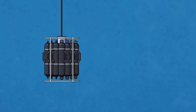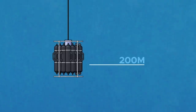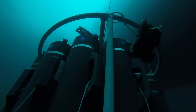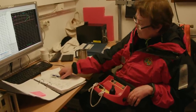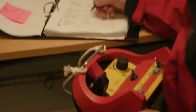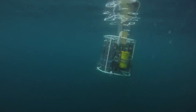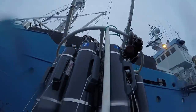As the CTD rises through the water column, it sends both real-time temperature data and takes samples of water at different depths. So now we're at 100 meters, so she fires one bottle. Change in the Arctic is definitely happening faster now than it's happened before, and we see that the changes are bigger than they are elsewhere on the planet.